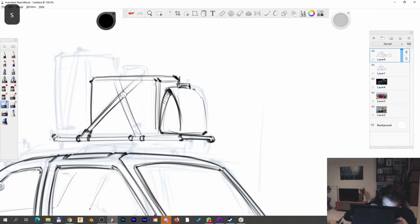Let me fix that. I could erase that area. Add a little handle here.